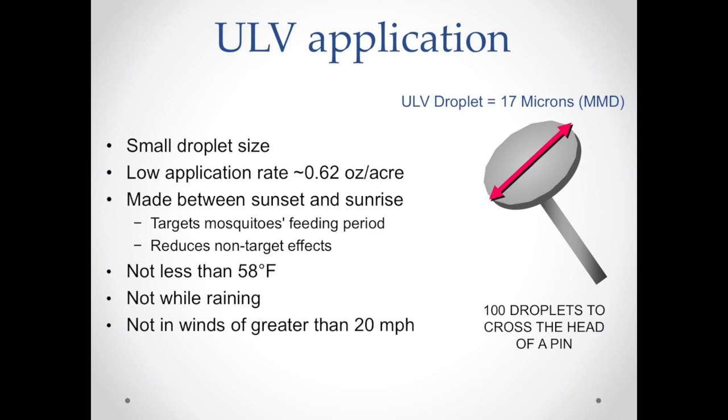Applications are made between sunset and sunrise. For the aircraft, it's probably going to be after 8 p.m. until about 4:30 in the morning. And for our truck-based spraying, it's usually between 2 a.m. and sunrise when we're out. Those times are set to target the mosquitoes' feeding period, right? Most of our mosquitoes are crepuscular, active at sunset and sunrise, and also to reduce non-target effects.